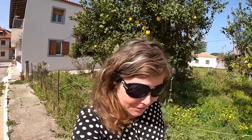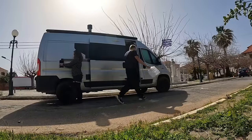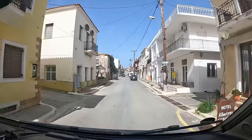Those lemons look super juicy. All the fruits here in Greece are so delicious and full of sugar. They taste like real fruits. I better go help Joni. So good feeling when your fresh water tank is full of good drinking water. Now we just have to find a parking spot to fit this big van onto this tiny narrow road of Greece.